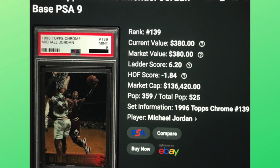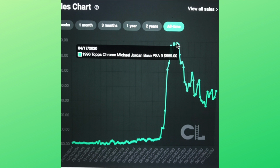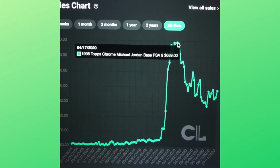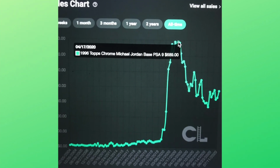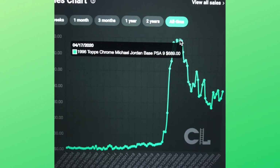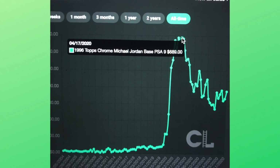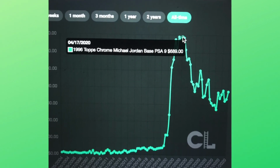So it just goes to show that timing does matter, even if you're talking about a Jeter rookie or a Tom Brady rookie or a Michael Jordan rookie. It's not like if you just buy these cards, they just continue to go up forever. And this is a perfectly good case study. Granted, it's not a rookie card. I understand that it's not a rookie card of these guys, but it's still something that should be paid attention to. It's a nice data point that I'm going to use as I'm looking at these cards.